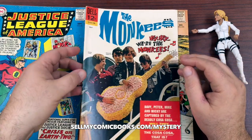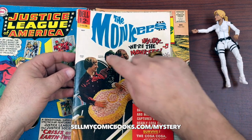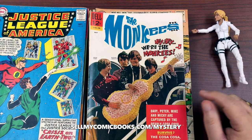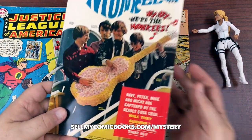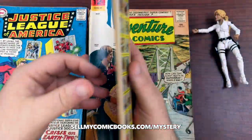Oh my God. The Monkees. I love the Monkees. It's only two still living. These 2 are gone now, unfortunately. Looks like they're playing the guitar from the Sgt. Pepper album. Please tell me this is number 1. It's number 2. Oh well.